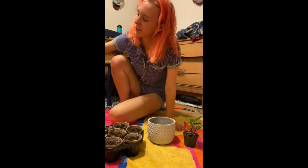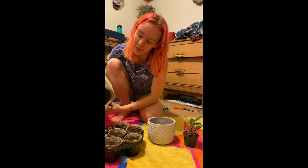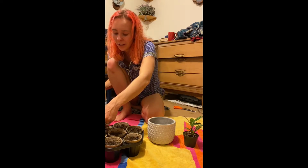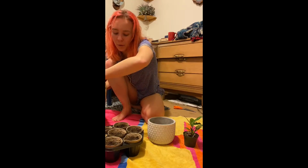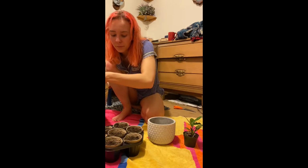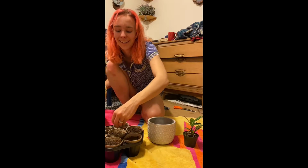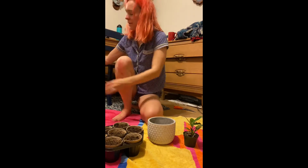So now I have some soil. I don't have a spade. So I'm just going to use my fingers, and I'm going to just gently cover that little hole that I made and sprinkle the seeds in. And this is what the towel is for, because I just vacuumed. Alrighty, that looks good. So that was nice and quick.